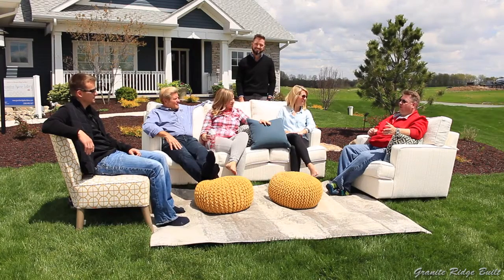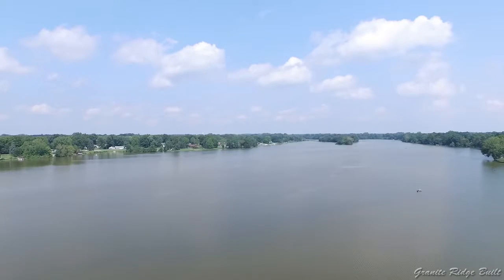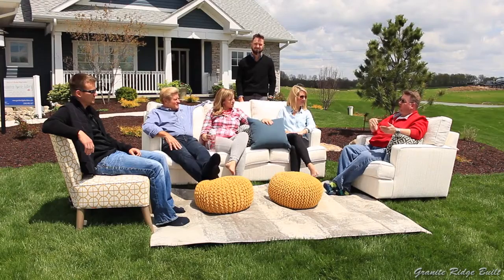This Next Step home just does have everything to it. And one thing that people don't understand about energy efficiency is Fort Wayne, Indiana actually has more solar producing days than Phoenix, Arizona, because if it gets too hot, the efficiency of those solar panels actually goes down.